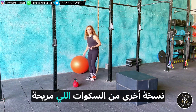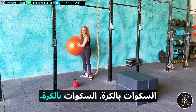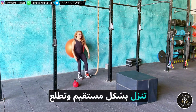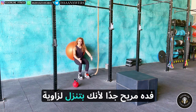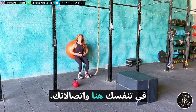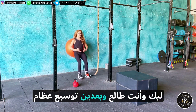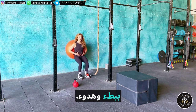Another version of squats that's very comfortable to do in terms of body weight squats is the ball squats. So you have, of course, the ball against your lower back. Your legs are a little bit forward, and then you just come down, straight down and straight up. It's very comfortable because you're coming down to 90 degrees, and you can really think of your breath here and your connections. If you've got the bump, you've just got to think of hugging the baby in closer to you as you're coming up, and then widening those sit bones on the descent and moving nice and slow.